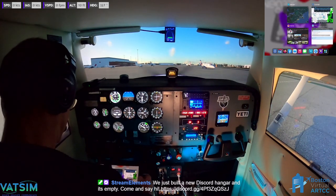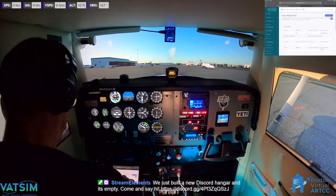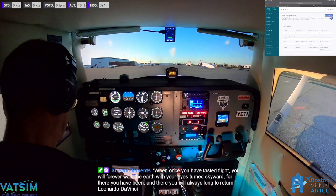Southwest 218, wind 220 at 6, runway 22 right, clear for takeoff. Clear for takeoff, Southwest 218, thanks.